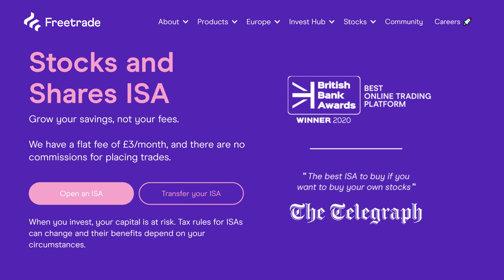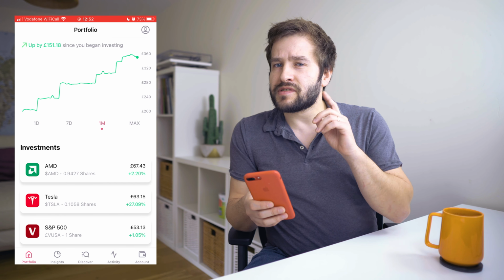Last, I mentioned it very briefly at the beginning of the review, but if you want to go and open an ISA account so that you don't have to pay tax on your investments, so that all capital gains and dividend yields and things like that are completely tax-free in the UK, you have to go and pay the £3 a month fee, unless you pay the £9.99 a month for the Plus account, and then the ISA account comes free. Now let me come to the quirks of this product.